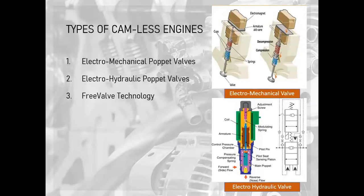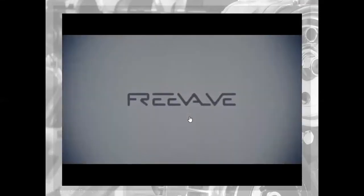So camless engines are of mainly three types. We've got the electromechanical ones, electrohydraulic, and free valve. Electromechanical just have this electromagnet and this current flowing, which controls the lift and the opening and closing. And in the hydraulic system, obviously, we have an oil hydraulic system, so the hydraulic pressure controls the valves. But since that's not part of my presentation, we're just going to get into free valve, right? So free valve uses both pneumatic as well as hydraulic systems.